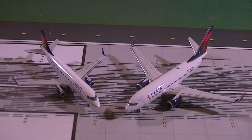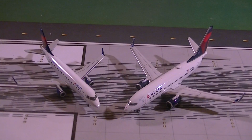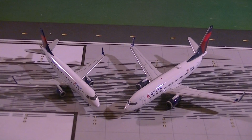But I love both these models right now. I'm really happy to have them. I have my Delta E170 going to New York LaGuardia from my Windsor airport, and the 737-700 will be going to Orlando or Atlanta. The reason why I'm saying or and not both is because I'm thinking about getting a couple more Gemini Jets Delta Airlines models.